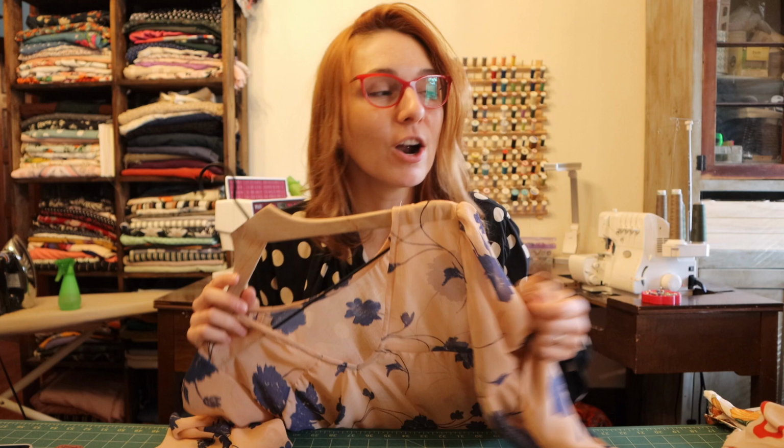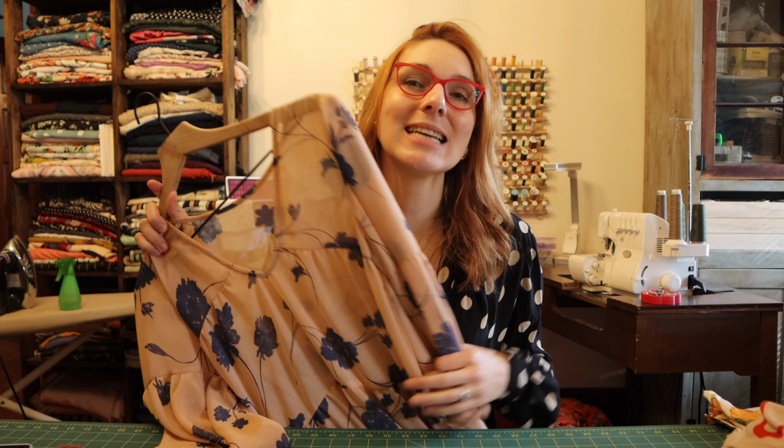Now there are so many dresses that I made this year and I didn't want to talk about all of them, but I love so many of the ones that I made this year. But this one kind of stands out because it is a little bit more wearable than a lot of the other ones that I made. I feel comfortable wearing this at any point in time.